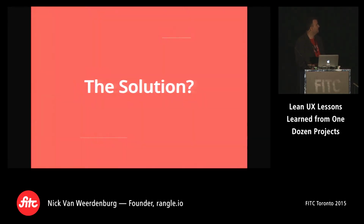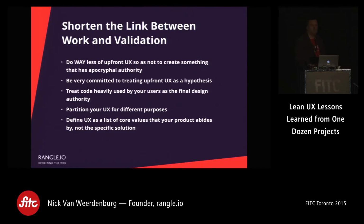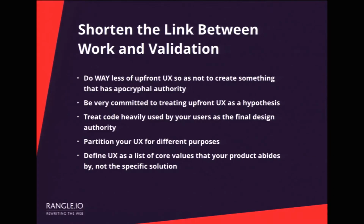So, what is the solution? We've talked to it already, but shorten the link between work and validation. That's the key takeaway. If you're going to build something, do the work to understand it, to plan it, to design it, and then build it and validate it, get everyone to buy in and sign off on it. And then the original documentation was the original theory, was the hypothesis. It led to this phase of development, and everybody's happy, and we've got something, and everyone's signed off on it.